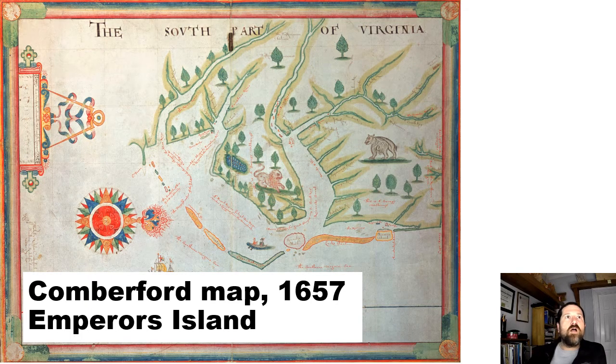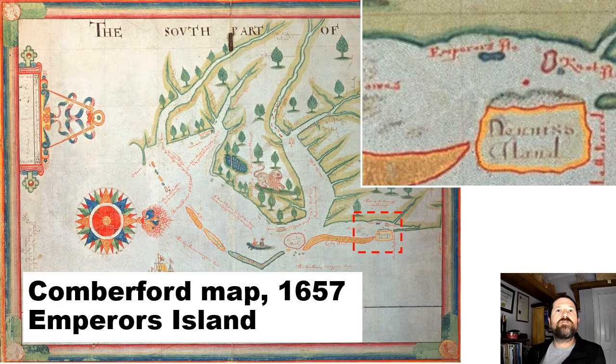Now, what do we know about the area? Well, I'm not going to go into a full history of Currituck Sound or Currituck County. We know that land deeds go back to the 1600s. We know that the first reference to the area that we know as Waterlily is noted on the Cumberford map of 1657, where there's a reference to Emperor's Island. I'm not sure why it's called Emperor's Island.